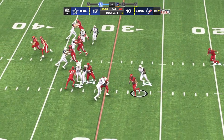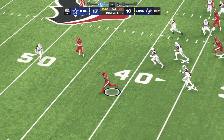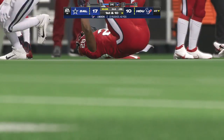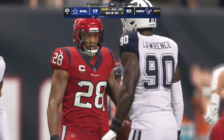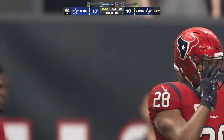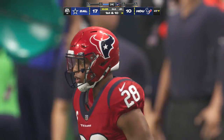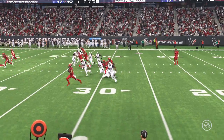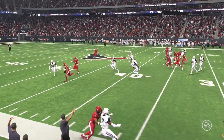It's Mixon on the counter. And he'll be out of bounds, but able to get it up past the 45. A big one there for the Texans, 18 yards. First downs have not come easy, and neither have runs like this throughout this game. Absolutely not. He finally felt like, whoa, a sigh of relief. We got something going in the running game.